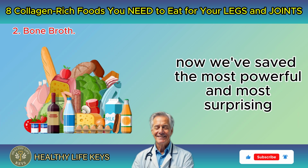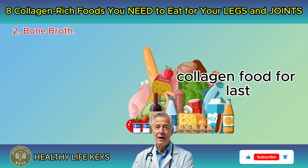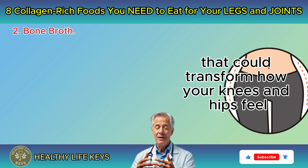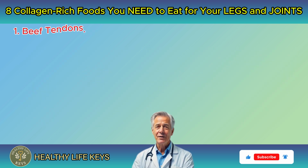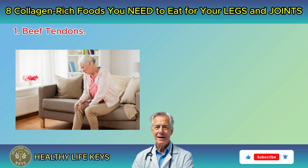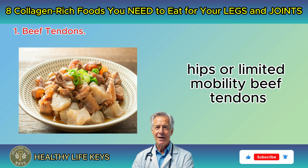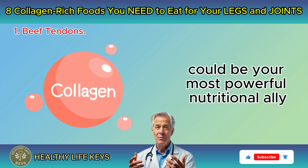Now we've saved the most powerful and most surprising collagen food for last. Get ready for a forgotten ingredient that could transform how your knees and hips feel. Beef tendons. Let's finish strong with a food that might surprise you. It is not trendy, it is not fancy, but for seniors dealing with stiff knees, aching hips, or limited mobility, beef tendons could be your most powerful nutritional ally.